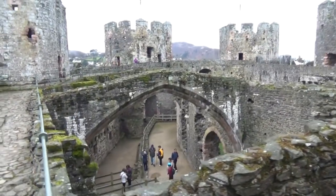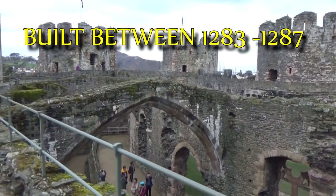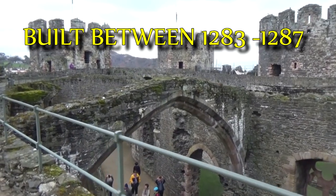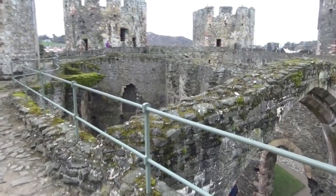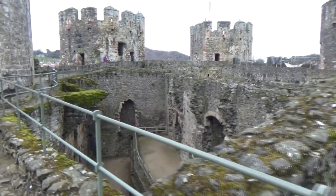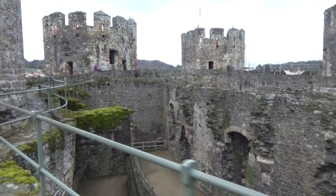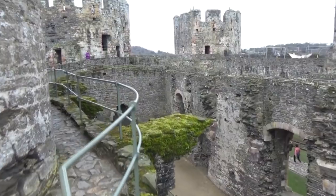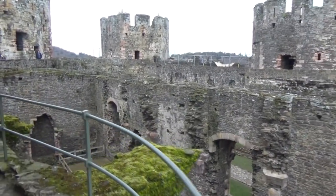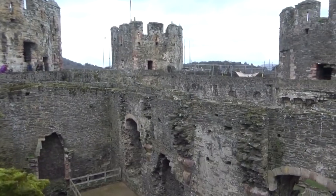This is a medieval castle. It was built in 1283 to 1287, so that's 200 years before Columbus discovered America. It's still here. It was abandoned a few times. It was before gunpowder, and it was built by King Edward. And he was a crusader. When he came back from the Crusades, he took over Wales, and he built castles along this coast.